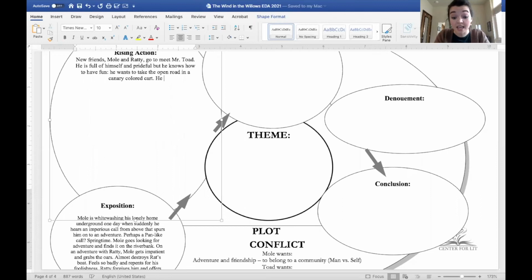Okay, he convinces Rat to come with him and leave the riverbank. How is Rat's response to this adventure different from Mole's? Do you remember? Mole seems a little excited about this because it's adventure. While Rat, he's like, I don't really want to do this because he loves his home, but he doesn't want to make Mole and Toad sad. So he's like, okay, I'll come along. Yes, he doesn't want to make them sad.